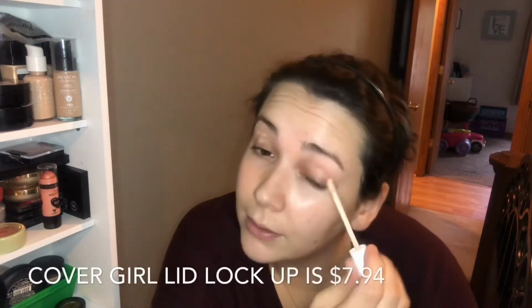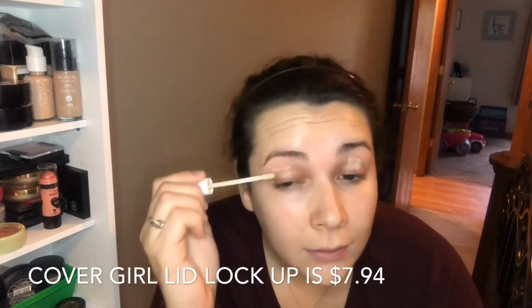All right, we're gonna dive on in. We're gonna go with eyes first, as always. Gonna use my CoverGirl Lid Lockup. This is under $10. I don't remember how much this is, but I know it's under $10. And some of this stuff I will know the prices that I paid, and some of the stuff I don't, but I do know it's all under $10.